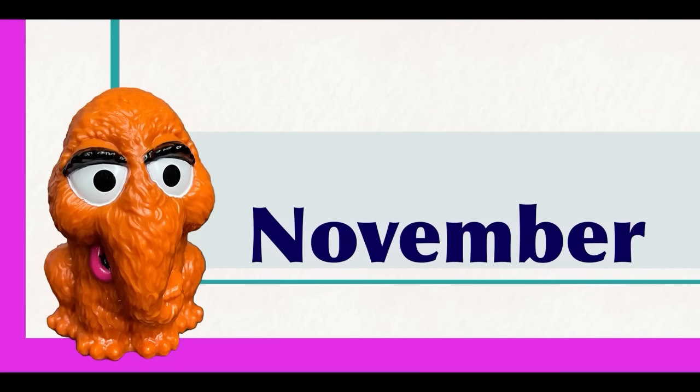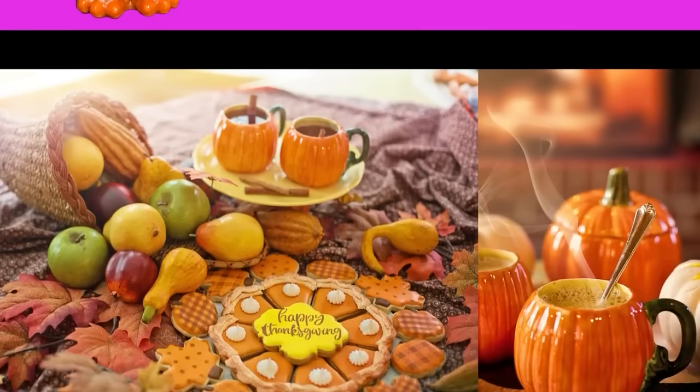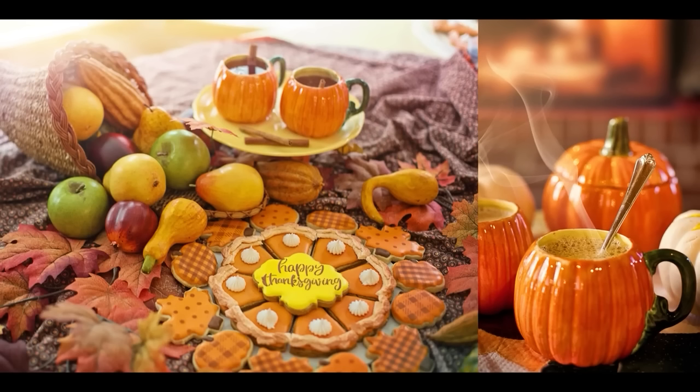N for November. One of my favorite holidays is during November. It's Thanksgiving. I love turkeys. Wow, look at all those cookies. They're in the shape of a pumpkin pie. And there's little leaves and even pumpkins. That's so festive. And I love the little pumpkin mug again. Thanksgiving is a great time to get together with your family and be grateful for everything you have.